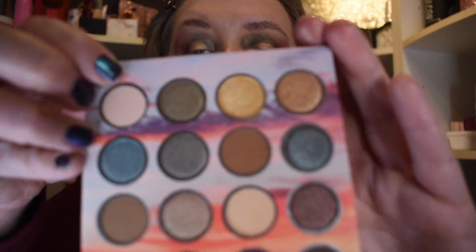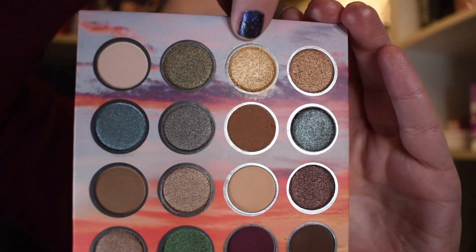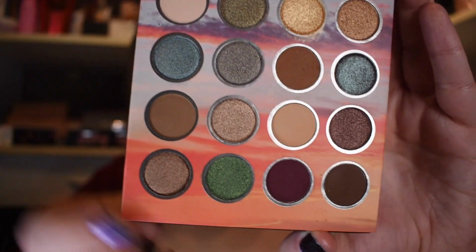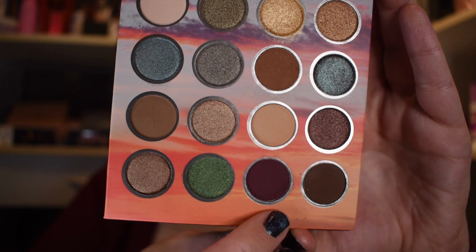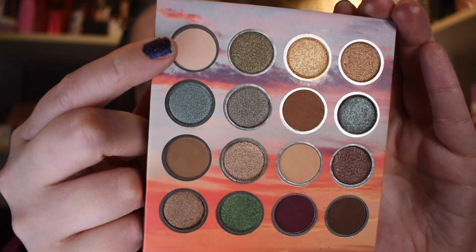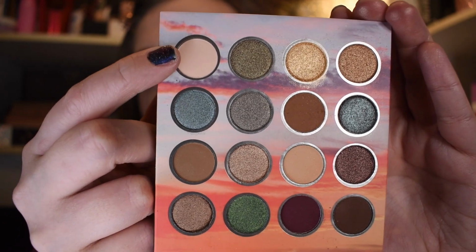So I think this might be the finished look. All I did was use this color in the middle, this on the outside, this is that color I just smoked out, this was the transition shade, and I think I'm going to go up and highlight my brow bone with this right here.